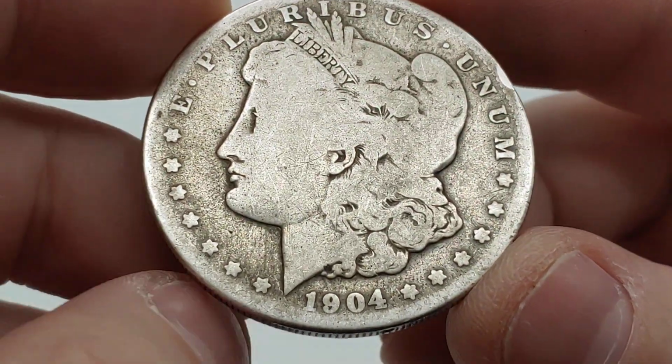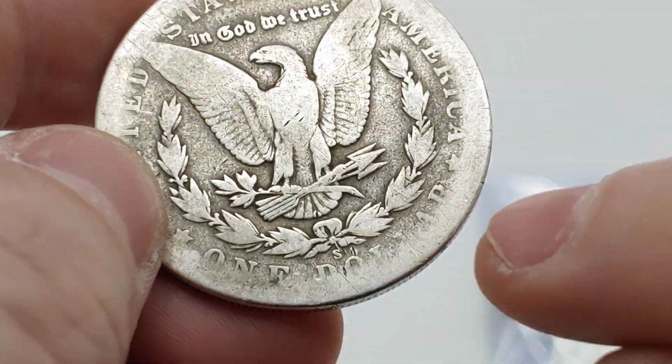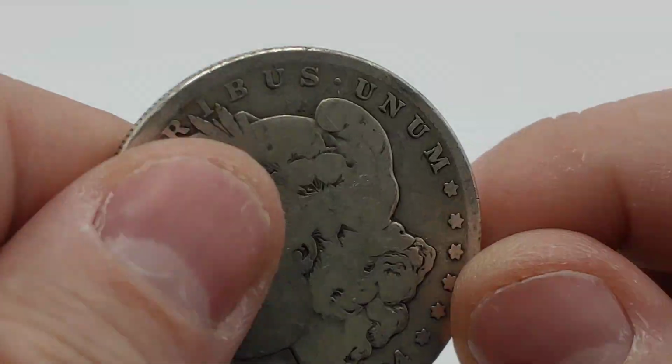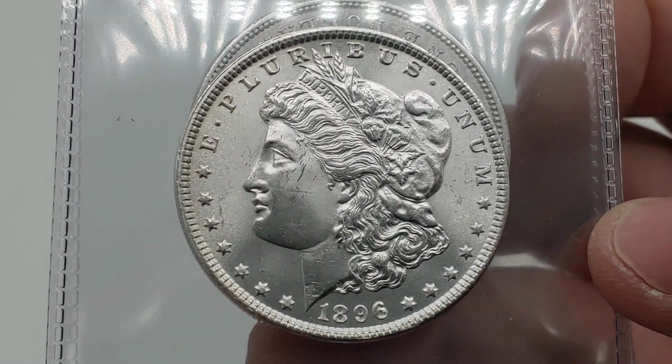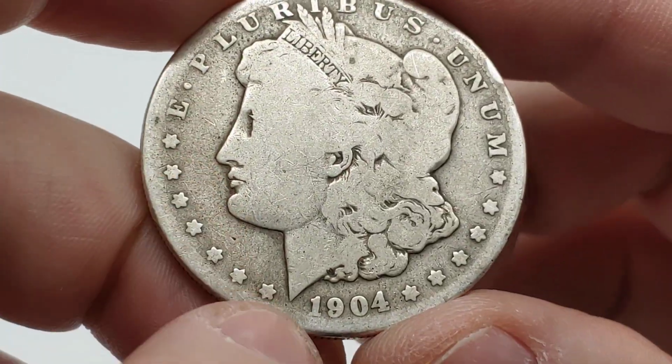So 1904, not really a key date, but when it has the S for San Francisco on the back, it is a key date. So again, if this coin was in this quality, it would be in a museum and I would probably retire and not have to do this anymore.